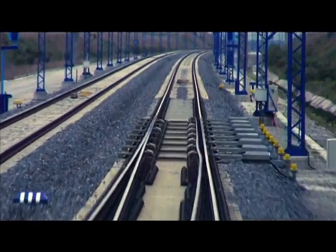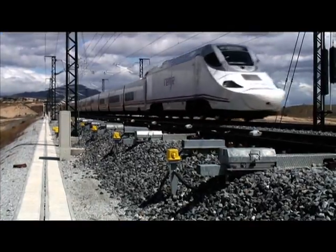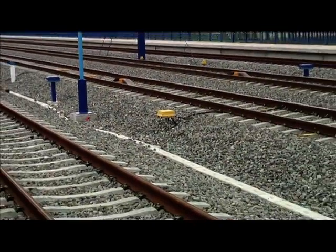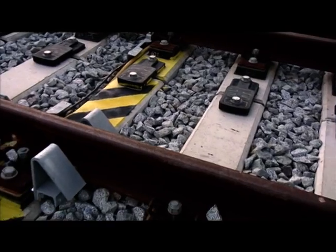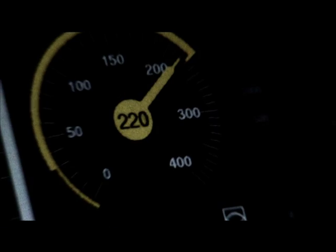Sensors. To ensure control along the train's route, Thales supplies a detection system based on wheel electronic sensors to be able to run over the turnouts at a speed of 220 kilometers per hour.